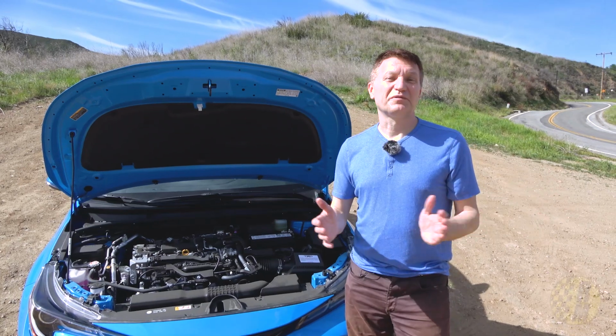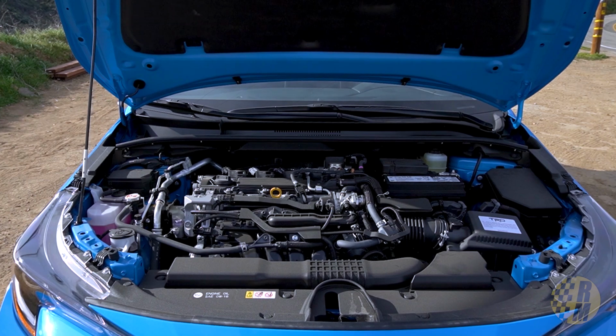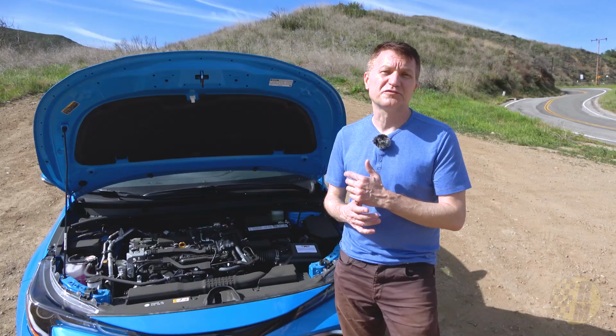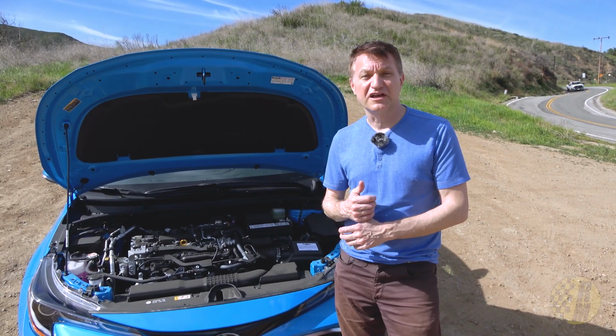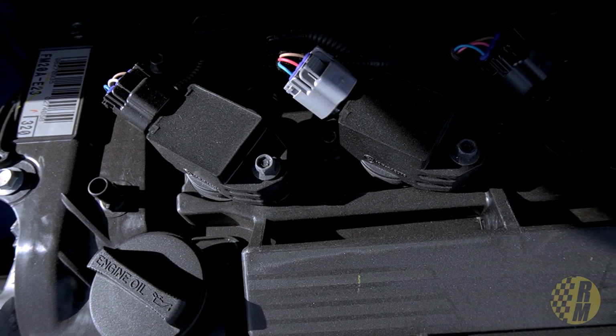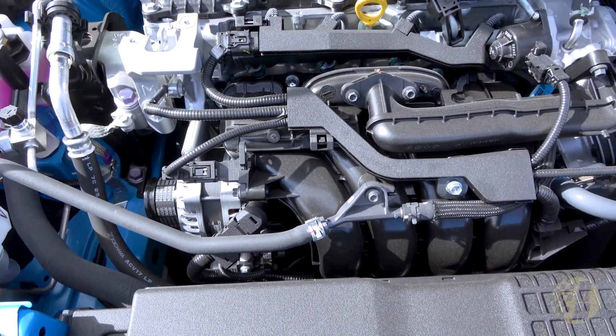Let's talk about the power plant. This is a 2-liter engine. It's normally aspirated. It's part of a family that Toyota calls the Dynamic Force engines. This is a brand new engine for 2018, and interestingly, they have decided not to turbocharge it like the Honda Civic, for example. And because this engine is not turbocharged, I think that Toyota has made a bet that it's going to be more reliable over the long haul.